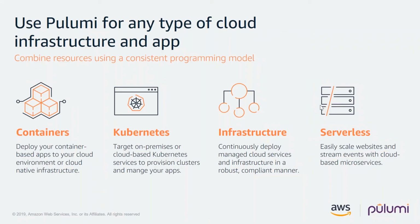But most developers aren't constrained to one of these domains. They want to use both containers and managed infrastructure. They want to use serverless and Kubernetes. They want to combine together the benefits of all of these capabilities so that they can really maximize the way that they deliver their applications. And so with Pulumi, we give you a single API that provides access to all of these and provides that same high-level experience that some of these other tools do, but with a consistent model that allows your entire team to work across these technologies.